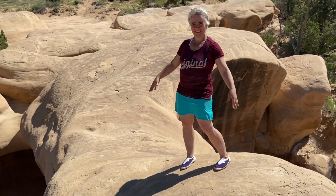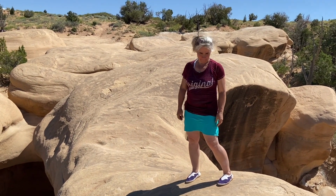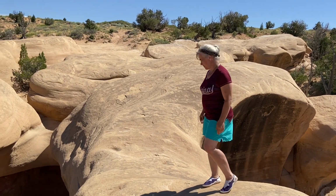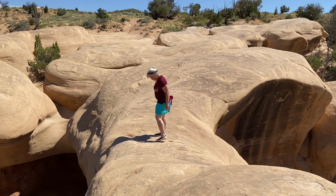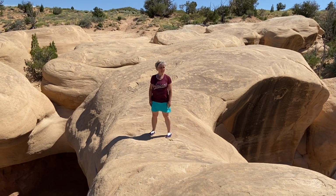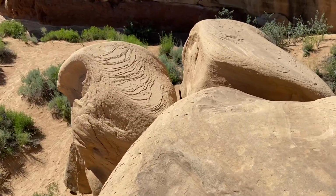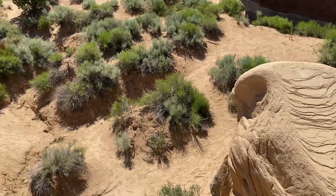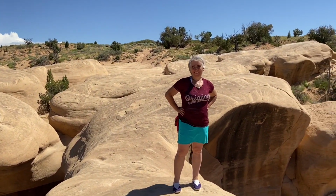At Devil's Garden. Yay. And Cheryl is actually standing on top of an arch. We'll have to go back and, yeah, that's the middle of the arch over there. We'll have to get a photo. I'll climb down and get a photo of it up there. And I climbed up that. Oh yes, we climbed up through here. We are now the best rock climbers in the world.